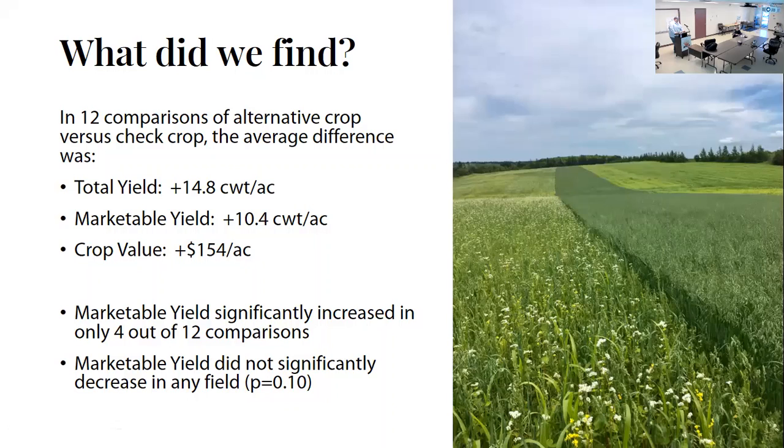Some fields are very different from each other. We're looking at a diversity of crops and a diversity of check crops. However, there were 4 out of the 12 crop comparisons where the marketable yield was significantly increased with the alternative crop. And we did not have any where there was a significant decrease in marketable yield. There were some with a slight numerical decrease, but it wasn't statistically different from 0. So there were no fields where we really went behind, but some fields where we definitely came ahead. We're going to go into a few more of those in a little more detail.